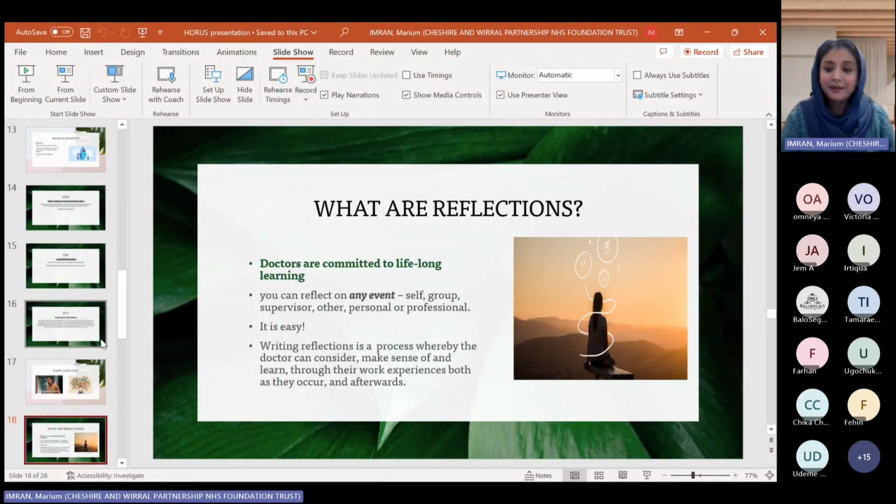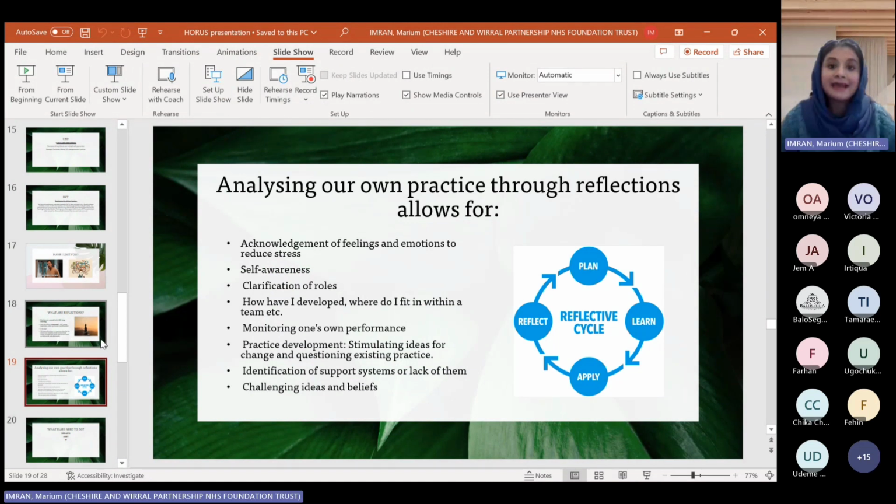Analyzing your own practice through reflections allows for acknowledgement of feelings and emotions to reduce stress. And a lot of the time when you sit down and you write, you feel a lot better than what you were feeling before. Self-awareness, clarification of roles. How have I developed? Where do I fit in within a team? A lot of the time, when we have a heated argument or a difficult situation, reflecting on it is the best way to move forward.